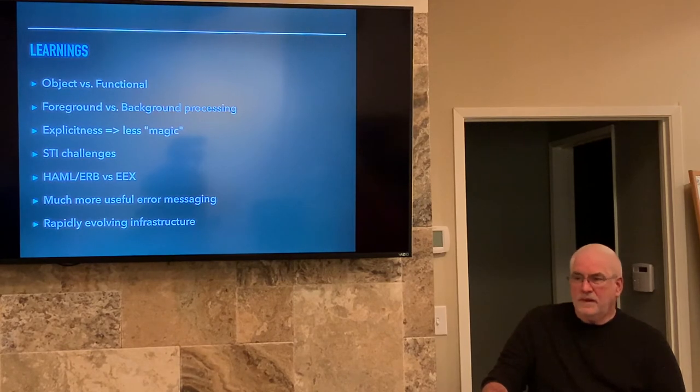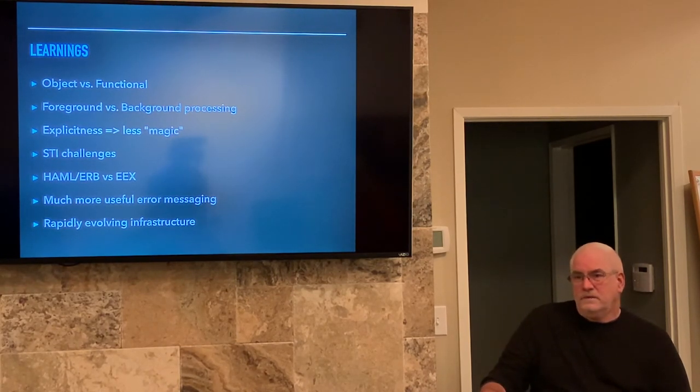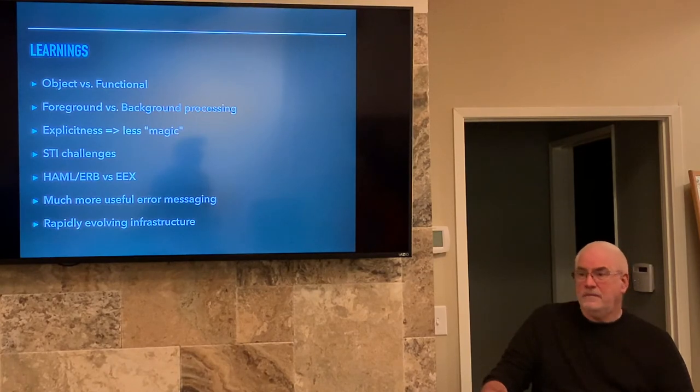I mentioned earlier the Haml ERB thing versus EEX, which is the template equivalent in the world of Phoenix. I just cannot believe how easy it is to take these EEX files and compile them and get them running, and trust things that I can never trust in ERB or Haml, and that was that any code that I put in there was getting executed at some point, getting looked at, getting syntax checked at some point. The testing environment in Rails does not make that easy for you, to ensure that all of your views are thoroughly tested. That I think is a real weakness.